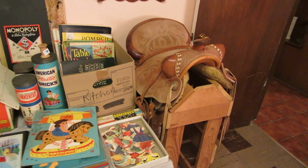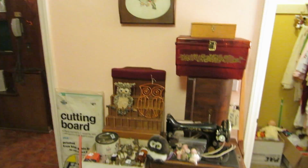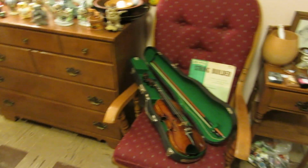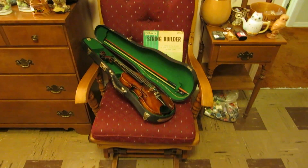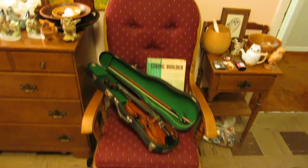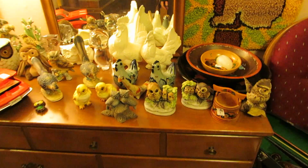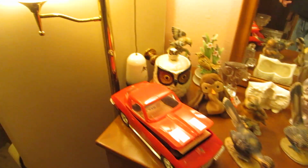The first saddle you saw was probably for a pony. This is actually a full-size saddle. We have an antique Singer sewing machine. Accessories. Over here we have a vintage antique violin and a little glider rocking chair. We have lots of maple furniture in the house. And some roosters and chickens.